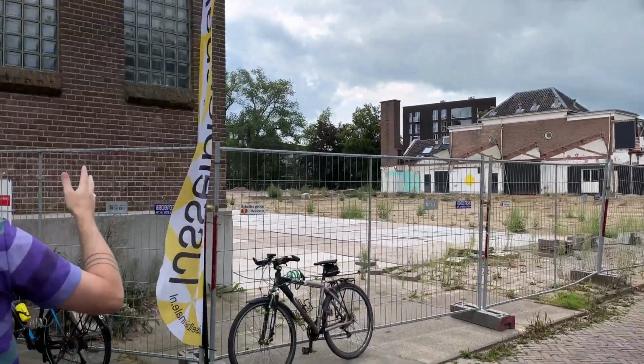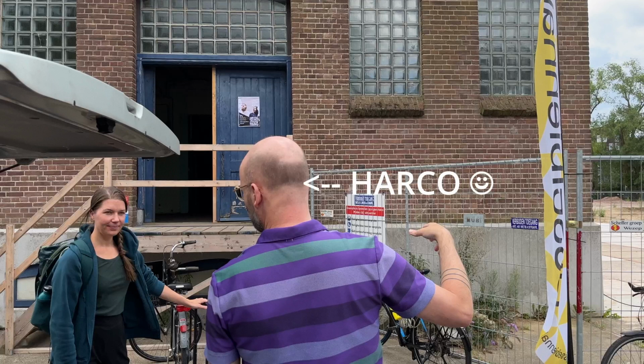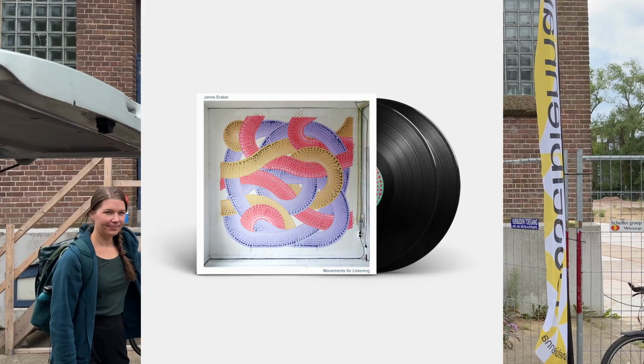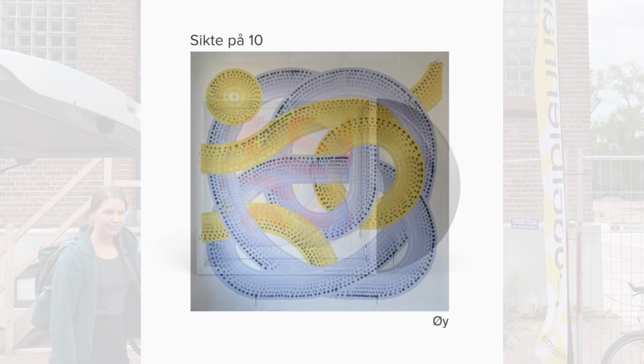In Deventer, we met up with Harko, who runs the label Eskrek, who is responsible for releasing Janne's solo album as well, which has one track with A on it.